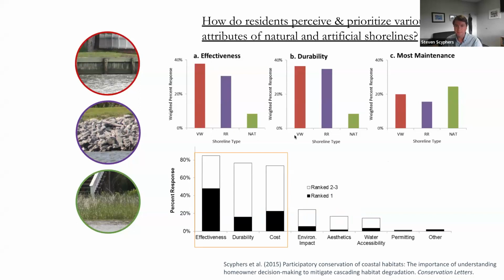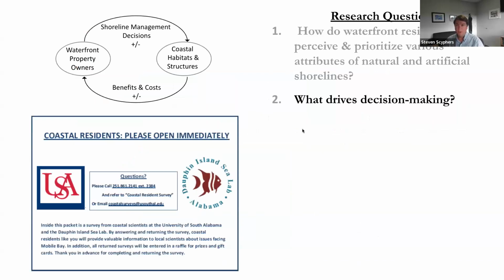We asked them to rank these criteria of what they are prioritizing when making shoreline decisions. And it was very clear that cost, effectiveness, and durability were the top 3 that drive the day. I'll get into later some of these lower ranked criteria, but it's safe to say that these are the ones driving it. And these are the ones that they perceive bulkheads and riprap revetments to do better on. So this is why we tend to see a preference towards those within the system that we work in. But we also wanted to try to understand what drives their decision-making. So we know what they perceive and what they prioritize, but we were already anticipating that decisions would often be more complex than just these simple criteria.